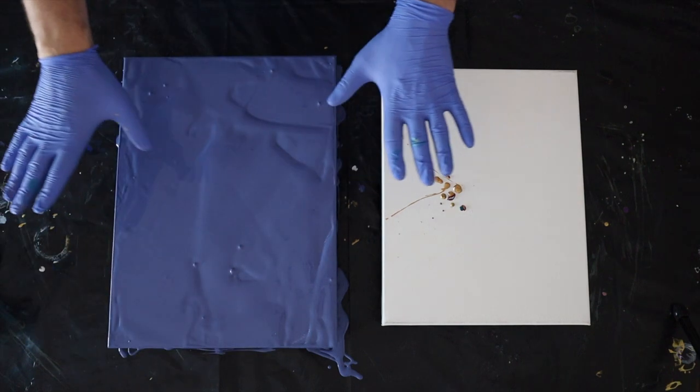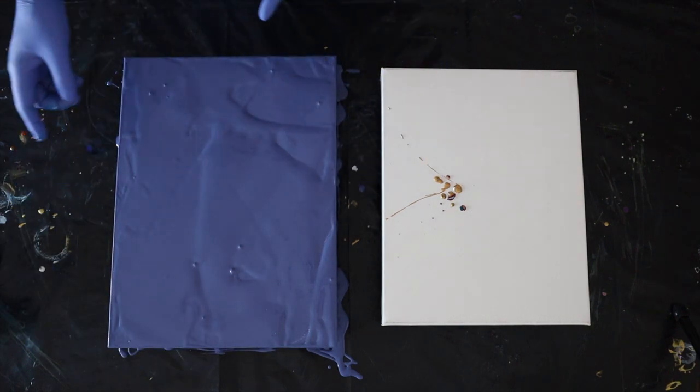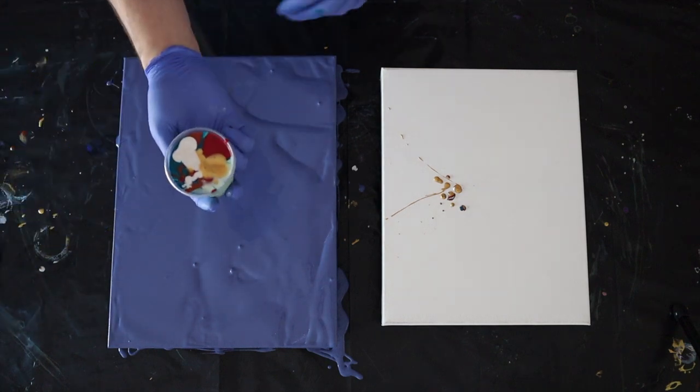All right, so now I've got this base coat down. Now you know what a base coat is. Next, let's flip these cups onto the canvas.